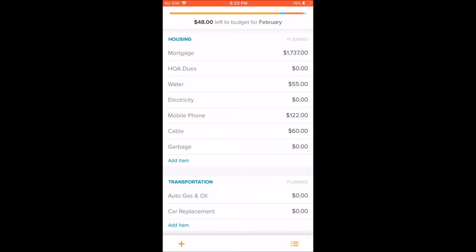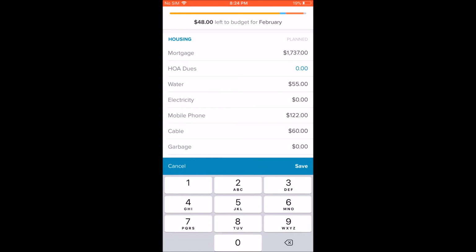The way I have my expenses set up is first I had giving and savings, and then below that I have housing, and in housing I have every single thing related to my house, my mortgage, my HOA, my electricity, my cable, my garbage, everything.